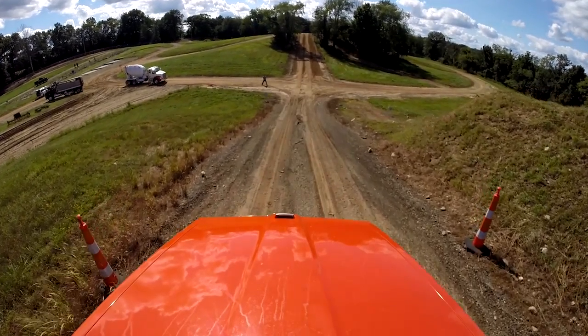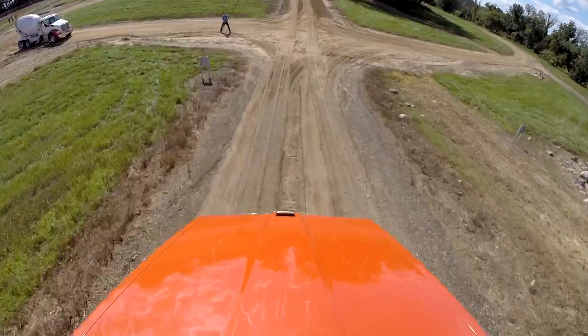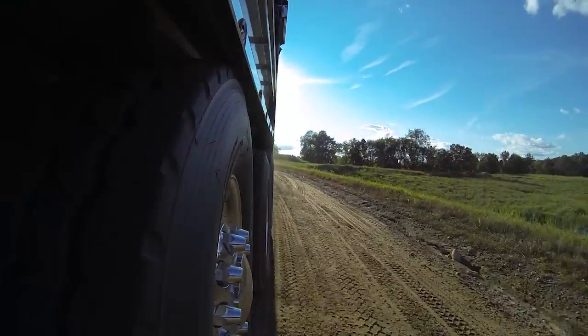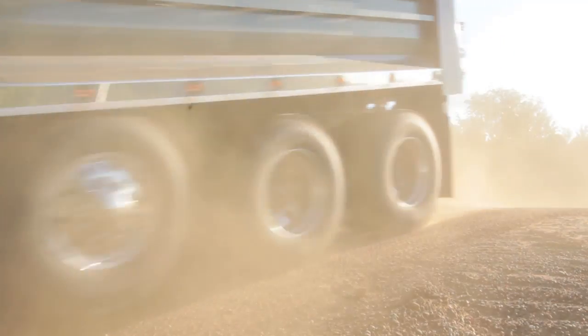When you work in terrain like this with loads like we have on now, you really need a solid truck. The T880 is available with several frame thicknesses from 5/16 to 3/8 of an inch, and with frame options from 10 5/8 to 11 5/8. You can get tandem rear suspensions of up to 52,000 pounds and tri-drive axles up to 69,000 pounds.